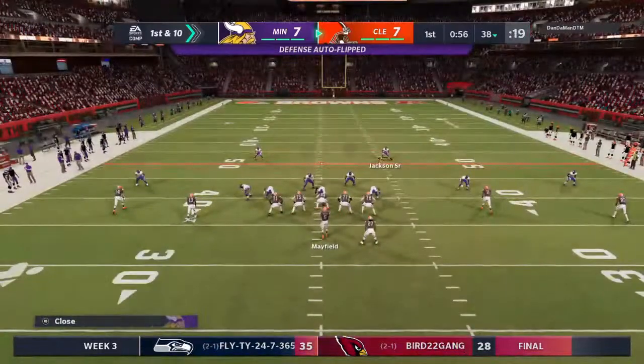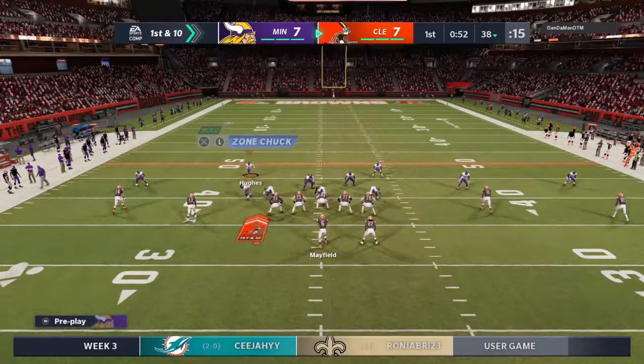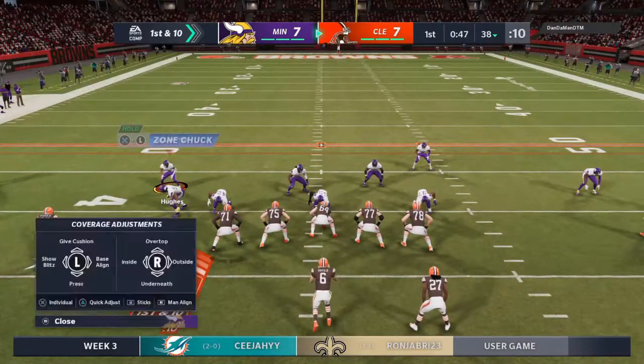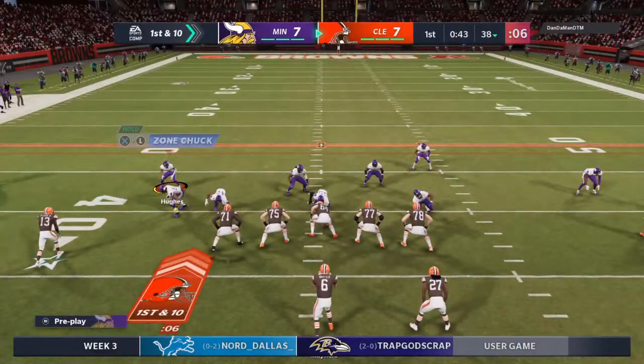Here's a 1st and 10 at the 38. 52's the mic right here. 52's the mic. Go. Go. Show it up. Show it up. Pistol. Check safety.